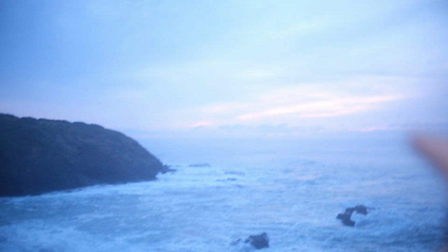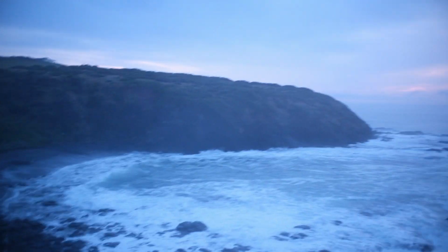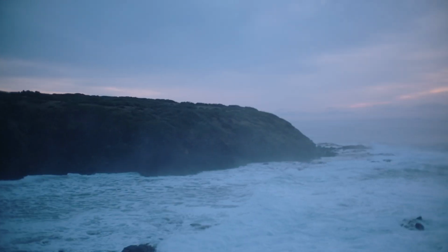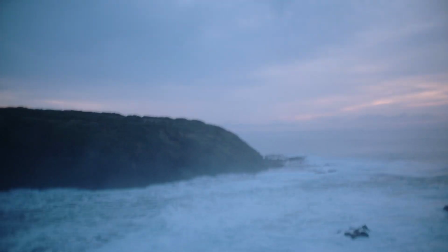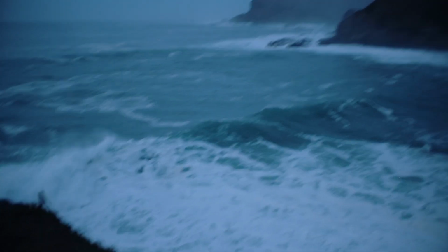Anyway, I'm waiting for sunrise. The sky's lighting up. I don't know if we'll get colour. We'll have to see. The sea is still absolutely churning in. Sunrise, yeah, a little bit of colour happening. We'll see how it goes. Over on this side of the cliff, the big waves are still coming in.